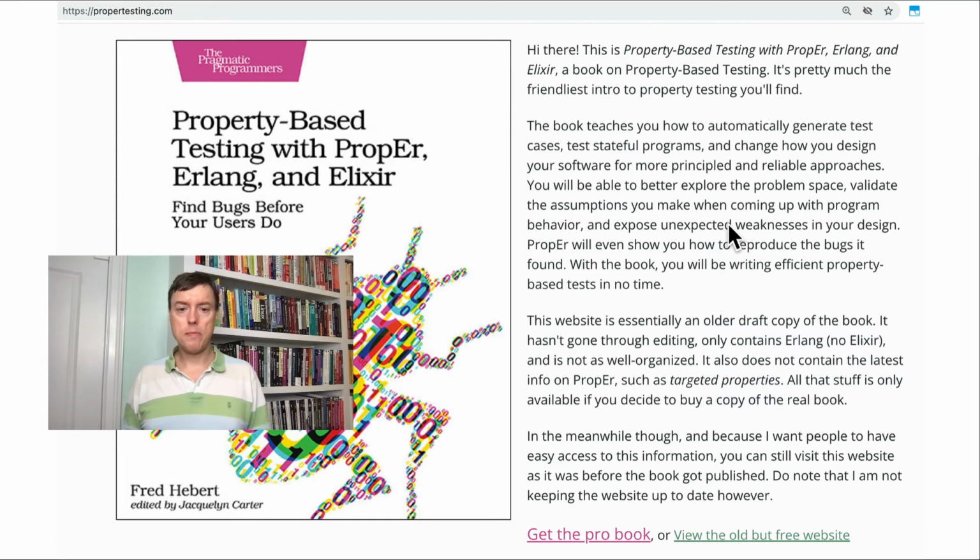There's a lot more to property-based testing. I'm not going to go deeper into that. There's model-based testing, and various other things that I hope to get into in future videos. But I just want to present the basic concept and a very simple example test so that you can get a sense of what it is.